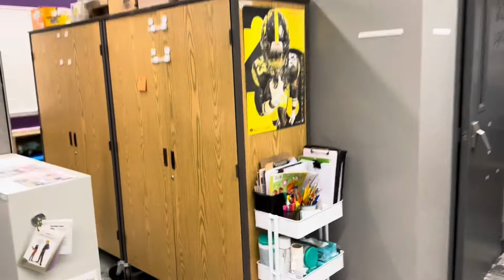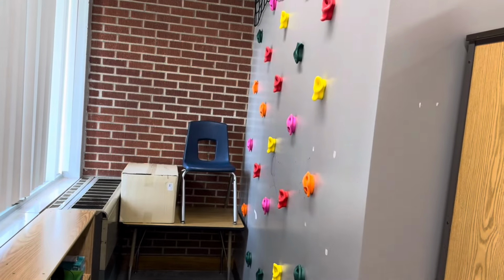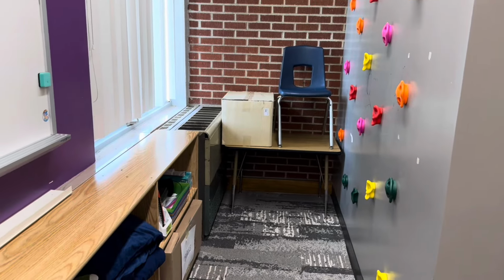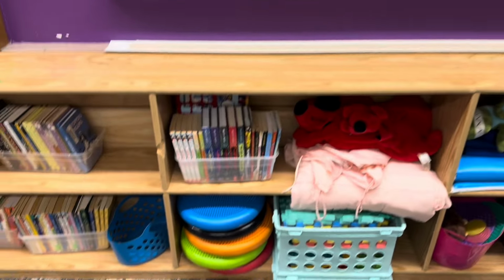If I come this way, this is just a calm down area as well. If I pan to the right, we've got our climbing wall and another desk work area. Some nice built-in storage here.